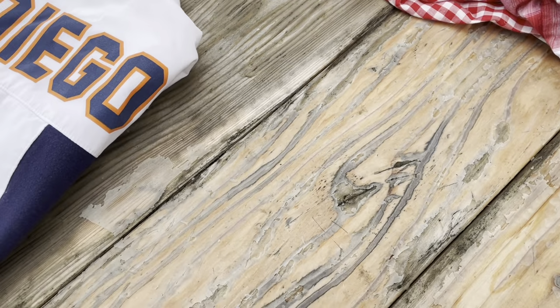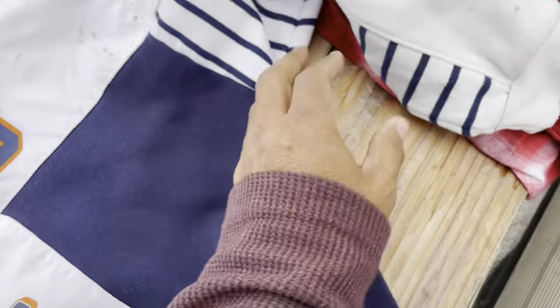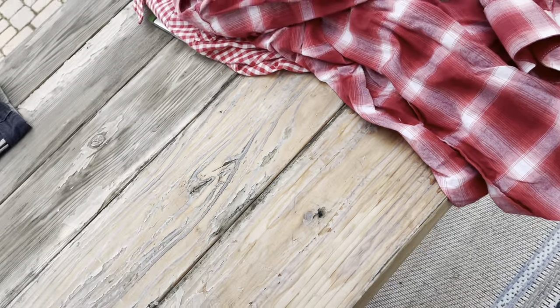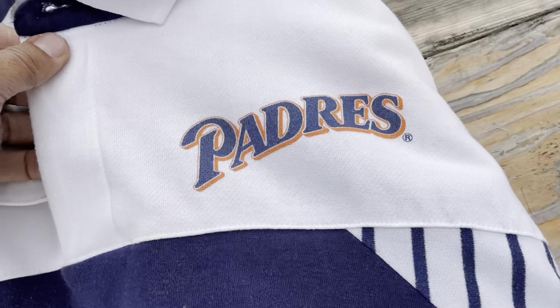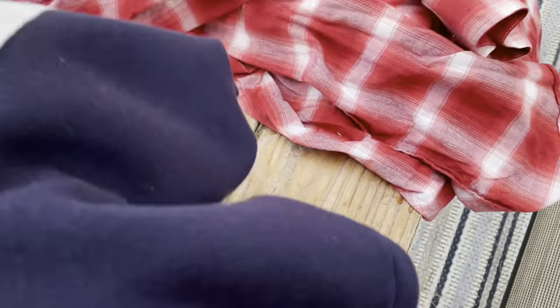And then we got this San Diego Padres long sleeve shirt. Now this one is vintage, but it has some stains on it. I'm gonna throw it in the wash, see if we can get that cleaned up some. Hopefully we can. It isn't an older one, but it is in rough shape. So maybe I should have passed on this one, but I just thought the graphics were cool. And truthfully, I didn't see all the stains when I first picked it up.